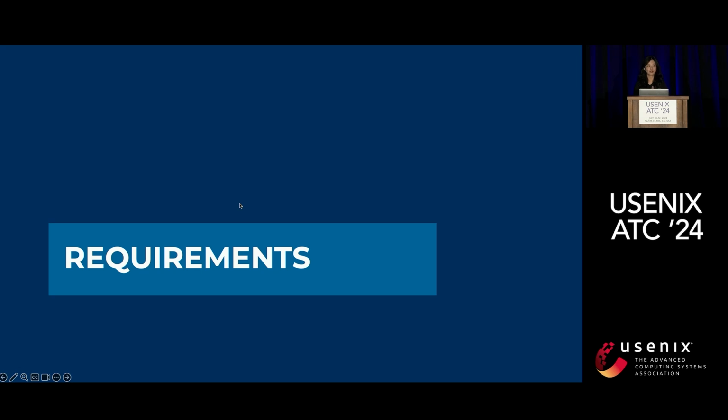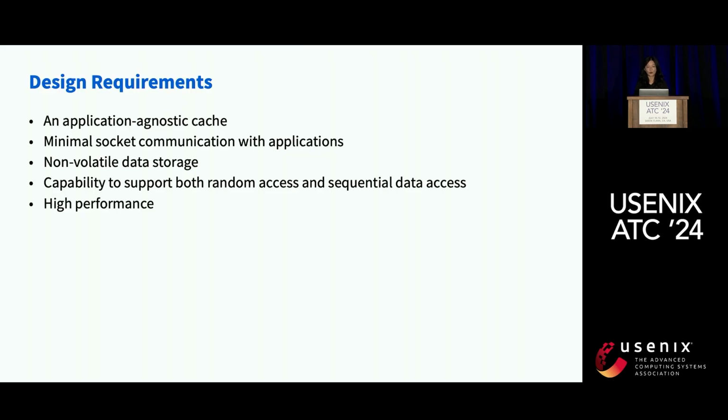Let's take a look at the design requirements. First of all, we wanted to be application agnostic, which means we don't want this cache to serve only one type of workload. We wanted to serve different kinds of workloads, at least from the OLAP perspective, to serve both the SQL query engine as well as the HDFS data node. Also, we all know that fetching data over the network is very expensive and slow, and interactive queries are time consuming and impact end user experience a lot. So we want to minimize socket communication with the application, and this requirement really affects our design decisions.